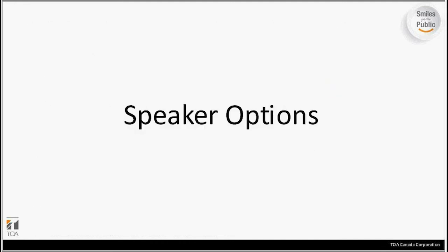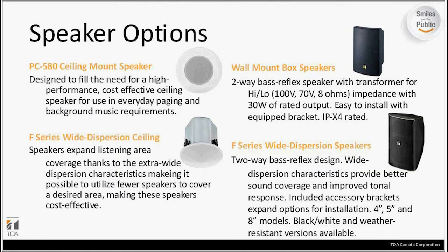Okay, so that takes care of some of the input options that you might use, and that leads us into some speakers that you could possibly use in your background music system. That will depend entirely on what your venue is, what you're trying to do with it, and what kind of image you are trying to portray. So we'll start with some of the basics. The PC580 is our most basic ceiling mount speaker, designed mainly for paging applications, but it can also be used in background music scenarios.